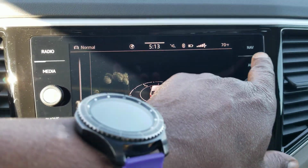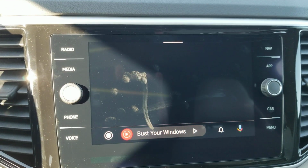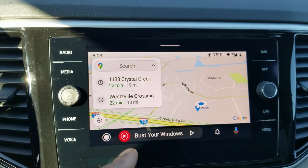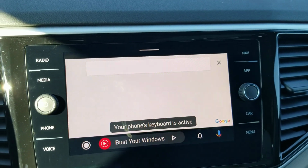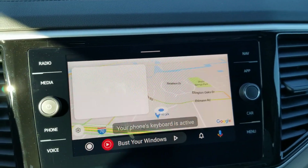So on the radio here, I will bring up this app screen here. This shows you, let's get out of there. Let's get out. So you have a search there, and you go back.